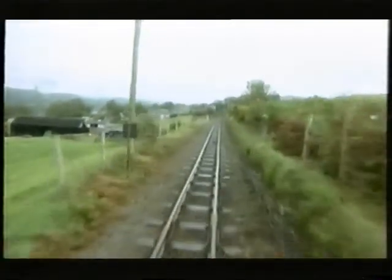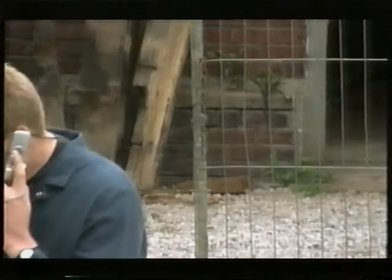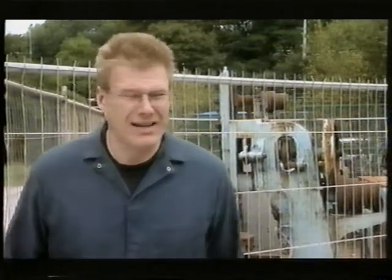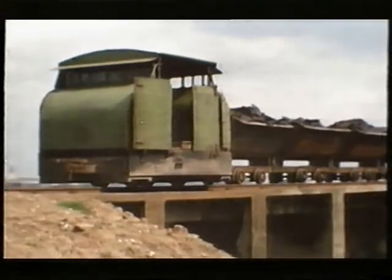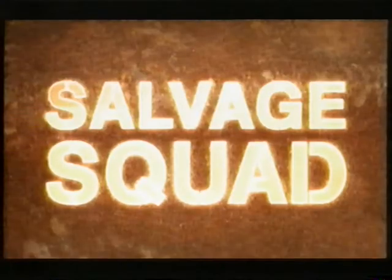Well, my trip with Ron's all very well, but the restoration of our little loco looks like it might be going off the rails as Jerry struggles to track down the vital carburetor. Ah! Well, that's it. Every single one of my contacts is exhausted. I don't know what to do. And without the carb, these old movies could be the only time we actually see her running.